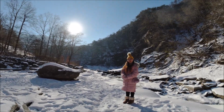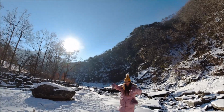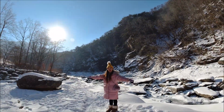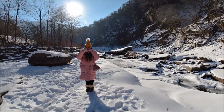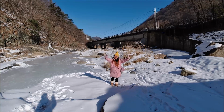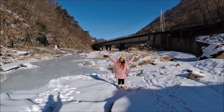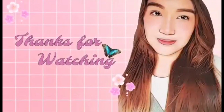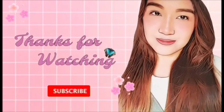As you can see, the sun is high. It's super sunny, and we can see lots of snow. It's not melting. Amazing. Okay, well. Do you want to know?